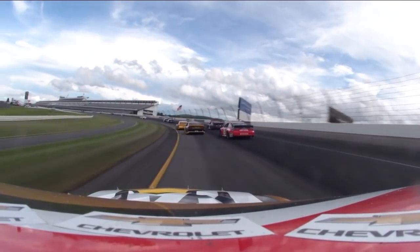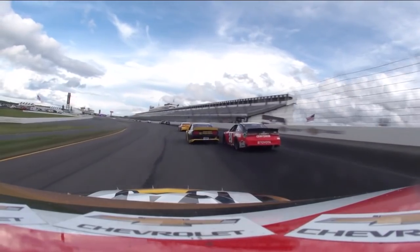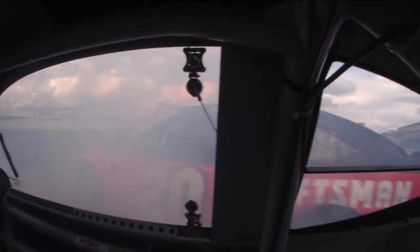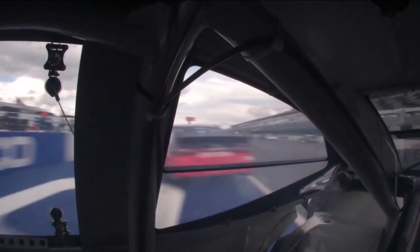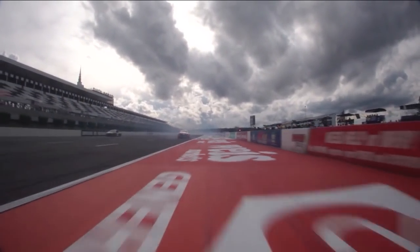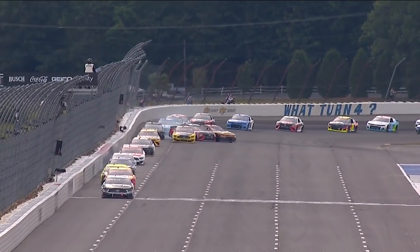It looks like Eric Jones ahead of him. Is Eric Jones going to get loose? Oh no, he just checks up trying to go around a slower car, and Tyler Reddick had a huge head of steam coming. And as Jones moved down to go around that slower car, Tyler Reddick and he make contact, sends both of them around into the inside wall.